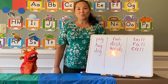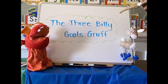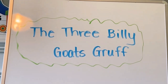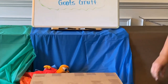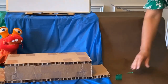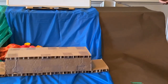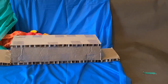All right. And next, we're going to go to our story, The Three Billy Goats Gruff. Miss Barb is proud to present the story of The Three Billy Goats Gruff. Once upon a time, there were three goats who love to eat and eat and eat. They ate all the grass until every last blade of green grass was gone. Now, in the kingdom, there was a river running through the two parts of grass.